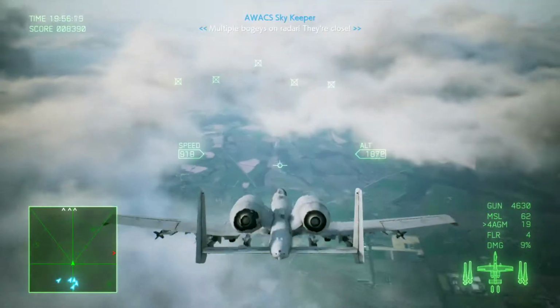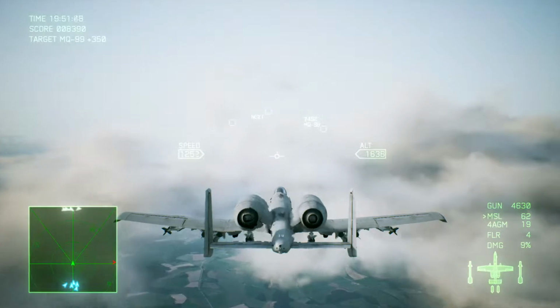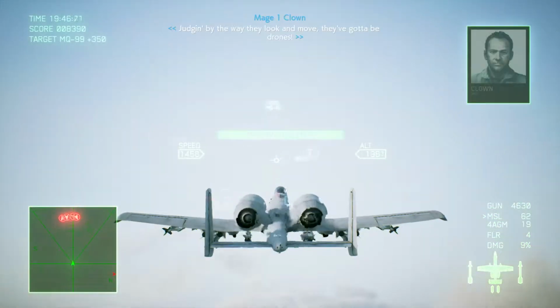I was not up here 2 seconds ago. I don't know if I'm gonna survive this in an A10. Oh boy.